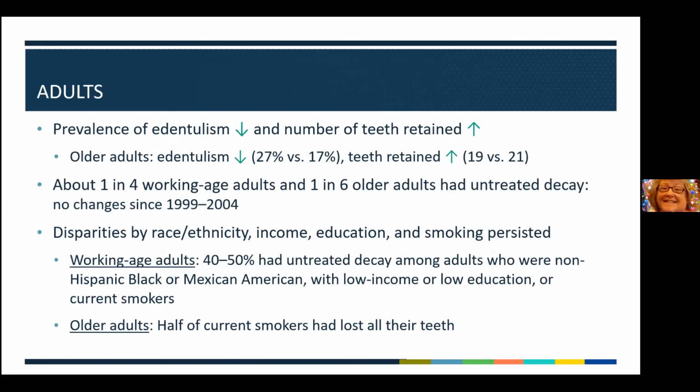Prevalence of edentulism or complete tooth loss decreased, and the number of teeth retained increased. Untreated decay remained prevalent. About 1 in 4 working age adults and 1 in 6 older adults had untreated decay, particularly with no change or no improvement since 1999 to 2004. And alarming disparities by race, ethnicity, income, education level, and smoking status persisted.